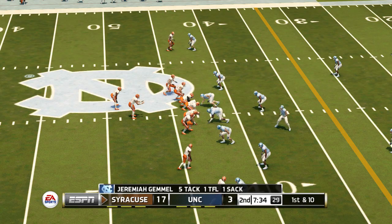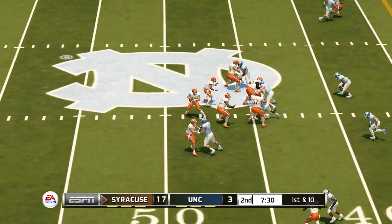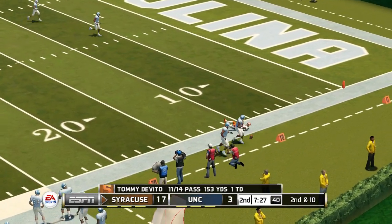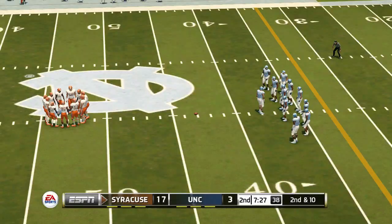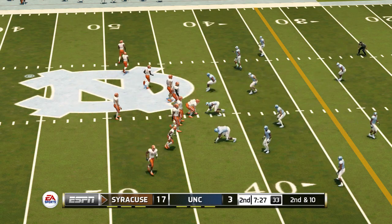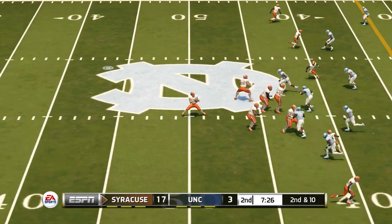Red 2, blue 4, blue 4, go! He's going right. Even though they didn't sack him, the pressure was still enough to force a bad pass. If you can get in there and disrupt the pocket, then the quarterback is going to have a tougher time getting the ball to his playmakers. They'll line up with five wide receivers.